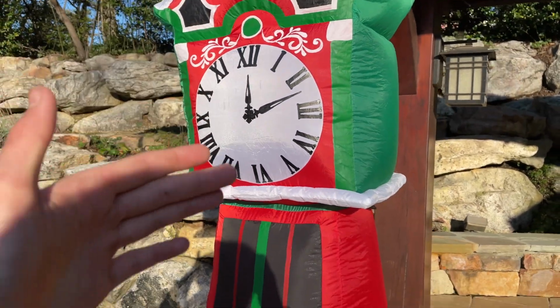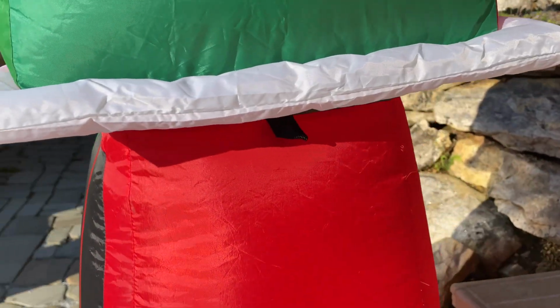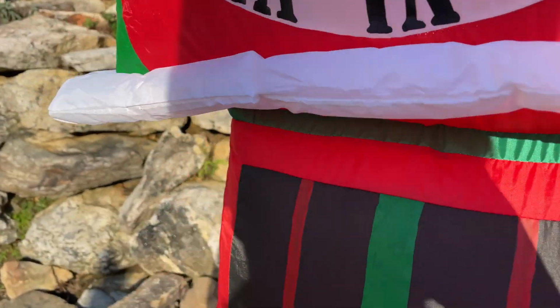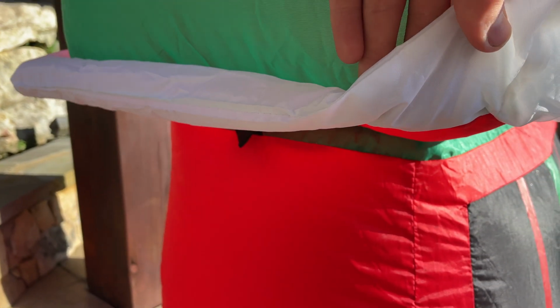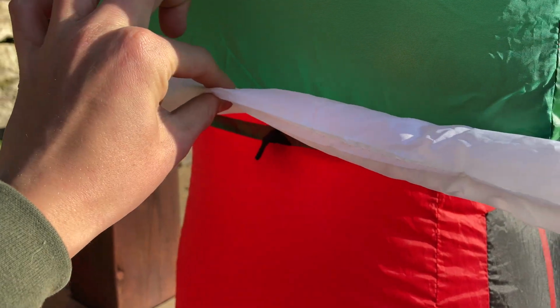However, I think it might just be 4 on the 7-foot grandfather clock. 2 tether attachments are located pretty much at the neck of the clock, if you will, right here. And then of course, 1 on the other side. I do apologize. It's quite windy today, but there you go. 2 of them right here. I think that's a great place to put them. It kind of conceals it with this lip directly overhead. Putting them right here, very visible.